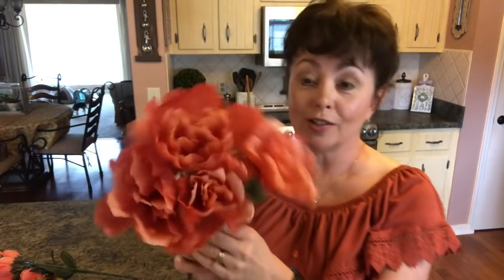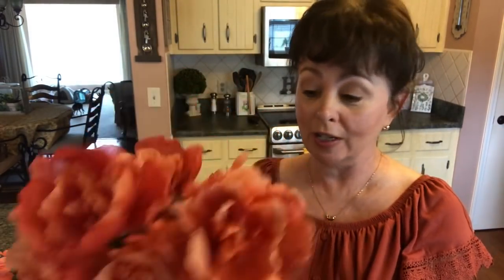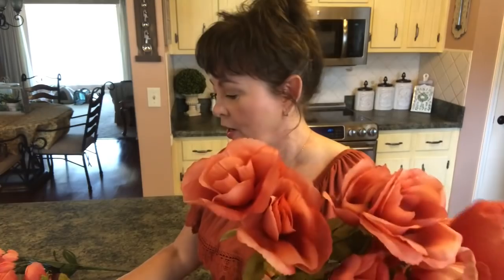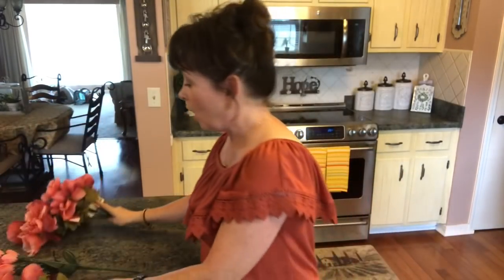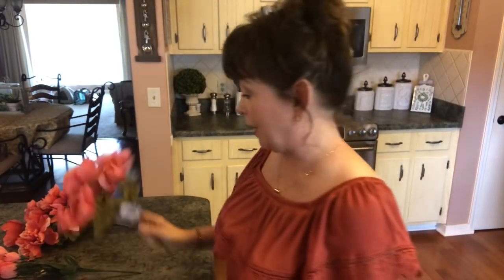I love this color. I have never seen this color at the Dollar Tree. These are peonies, and look how beautiful that is. You wouldn't find anything at Hobby Lobby or anywhere else any prettier than that. Look at that. So I got 1, 2, 3, 4 bunches of these. Aren't these gorgeous? I just love them.